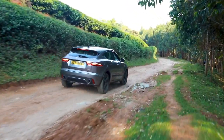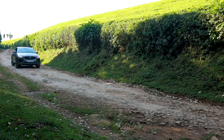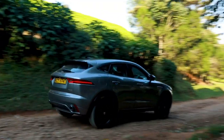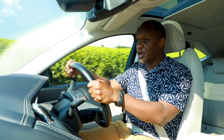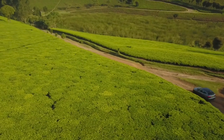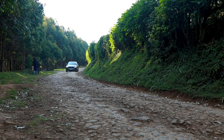So guys, we are now off the road in the brand new Jaguar E-Pace. This of course is based on the Range Rover Evoque, which means it has a trick up its sleeve. It actually is pretty good off the road. Obviously we have incredible ground clearance on this car, and we have a four-wheel drive system developed by Land Rover. So you know that it can handle the rough stuff if you need to go into that. Now it doesn't have Land Rover's Terrain Response system, but it actually does off-roading pretty well.